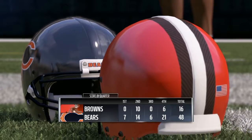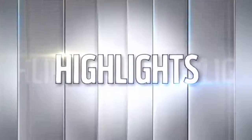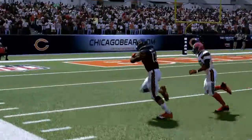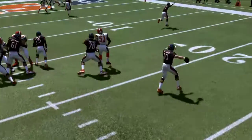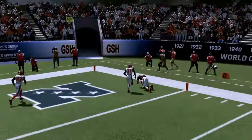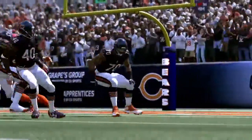So for the Bears, they at least get the win here to earn a split of their first 2 home games. And they will hit the road next week for a date with the Green Bay Packers. Meanwhile, for the Browns, they'll drop to 0-2, and they'll have a chance at redemption next week at home against the Indianapolis Colts.